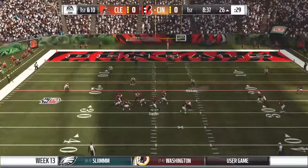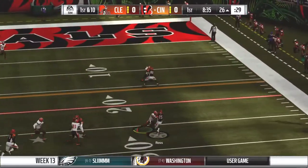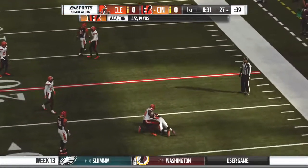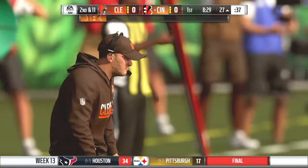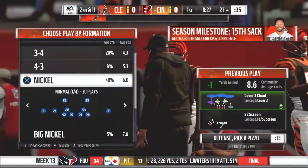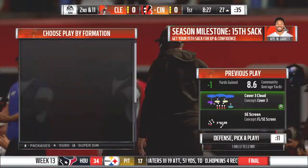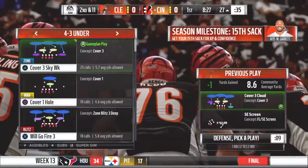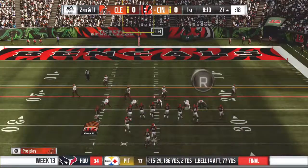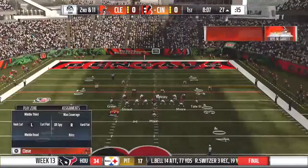On 1st and 10, here's Andy Dalton. He finds Ross, right side, it's complete. And they take him down, losing yardage back at the 27. That's going to go as a loss of a yard, and it'll be 2nd down. Well, that was a simple throw and catch, but even with that completion, 0 yards gained, so they're behind schedule on down and distance. I think they were hoping to get it to him. He could make a man or two miss, but that window closed quickly.